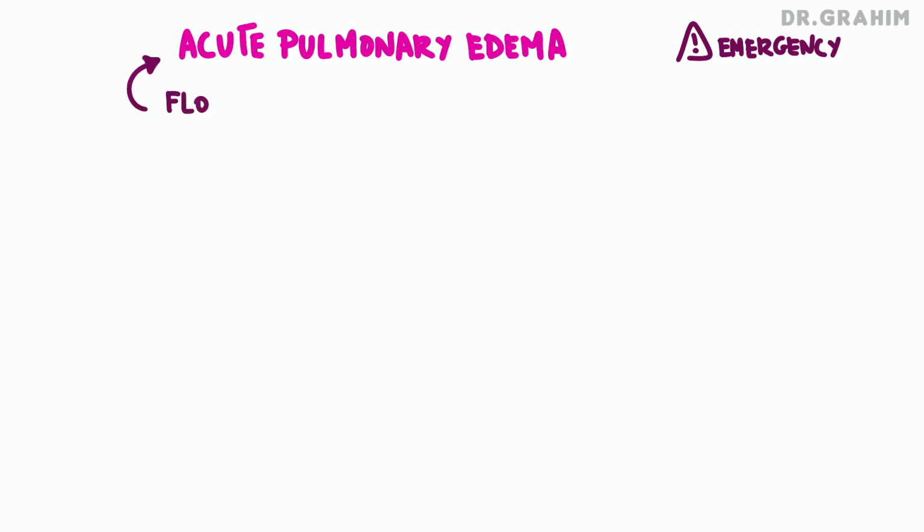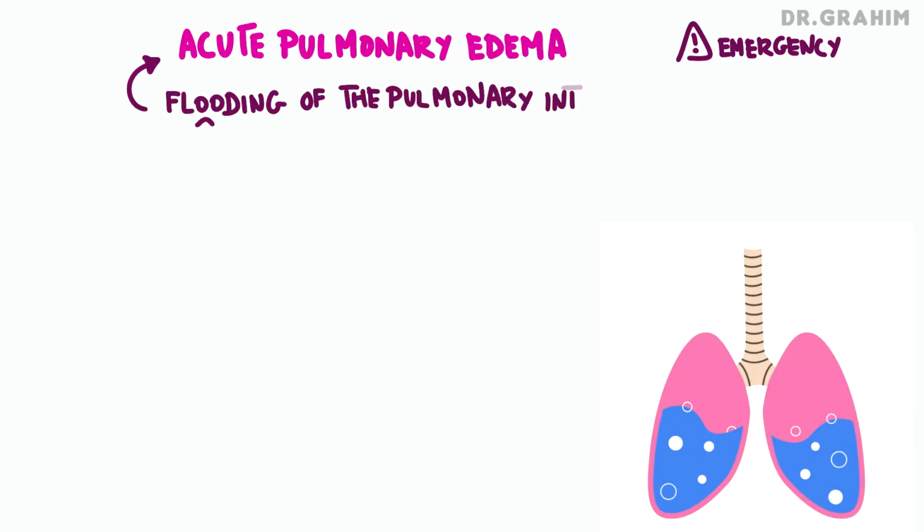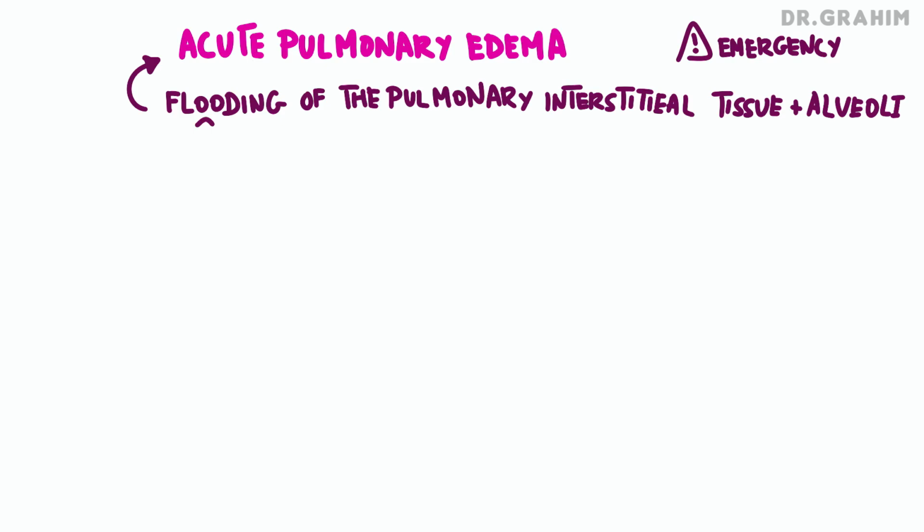Acute pulmonary edema is a cardiovascular and respiratory emergency characterized by the sudden flooding of the pulmonary interstitial tissues and alveoli with plasma-derived fluids exceeding the drainage capacity of the pulmonary lymphatic system. The etiologies are diverse and can be cardiac or extracardiac in origin.